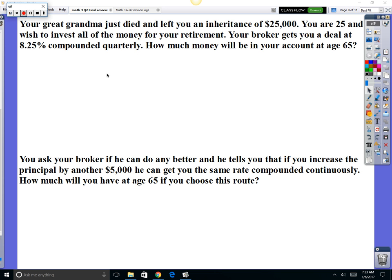Your grandma just died and left you an inheritance of 25 grand. You are 25 years old and wish to invest all the money for your retirement. Your broker gets you a deal at 8.25% compounded quarterly. How much money are you going to have in your account at age 65?